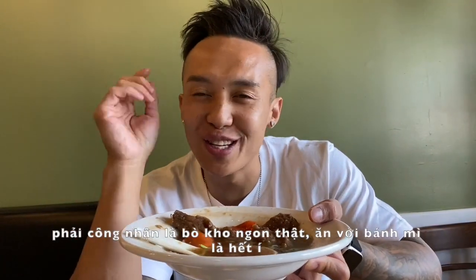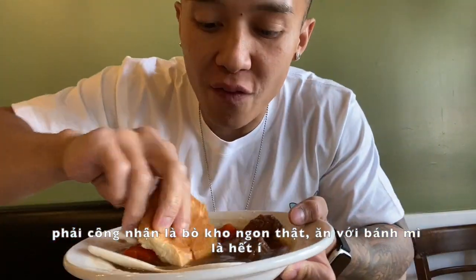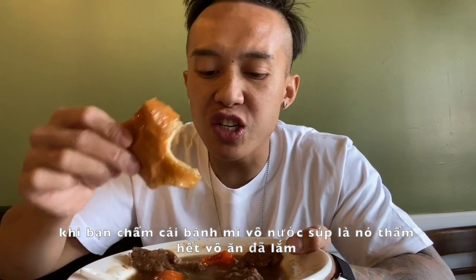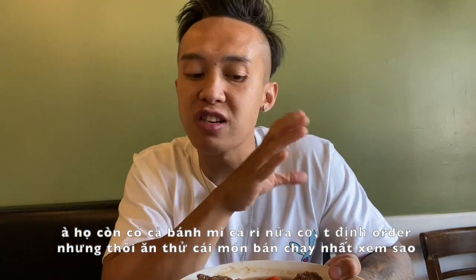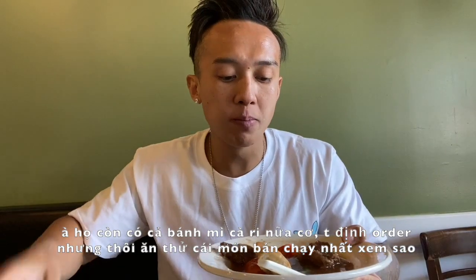This beef stew, it's so bomb. It's the soup. With this Banh Mi, it's perfect. Right when you dip it in, this French bread just soaks all the juice in. It's just the perfect combination. Oh, and they have a curry Banh Mi here too. I wanted to order that, but we had to go with the special instead. And that curry Banh Mi comes with the French bread like this too, on the side.